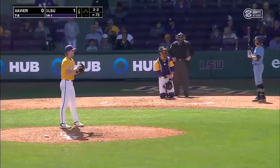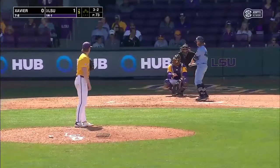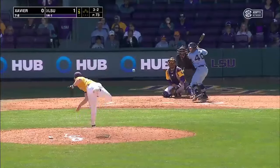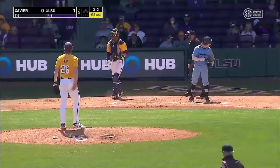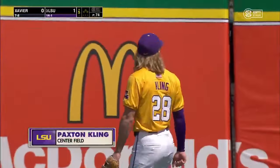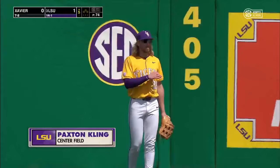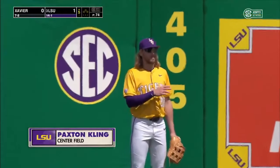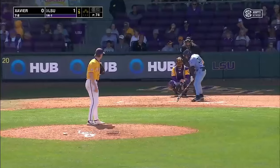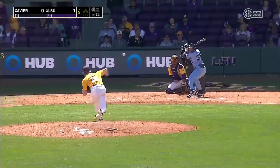LSU has made a defensive change in center field. Paxton Kling has replaced Mac Bingham. So it's Kling in center field now. Lambden struck out in the third inning, and he draws a base on balls in the fifth. And that is the first walk from Hurd today. So that is Bingham in left field. I think they moved Bingham over to left. Yep. And then Pearson still in right. So Pearson in right, Kling in center, and Bingham has moved back to left field. So Larson is out, and Kling will hit for Larson.